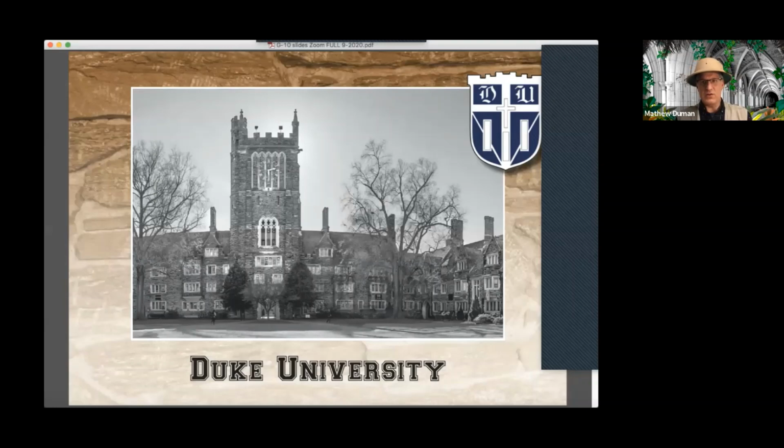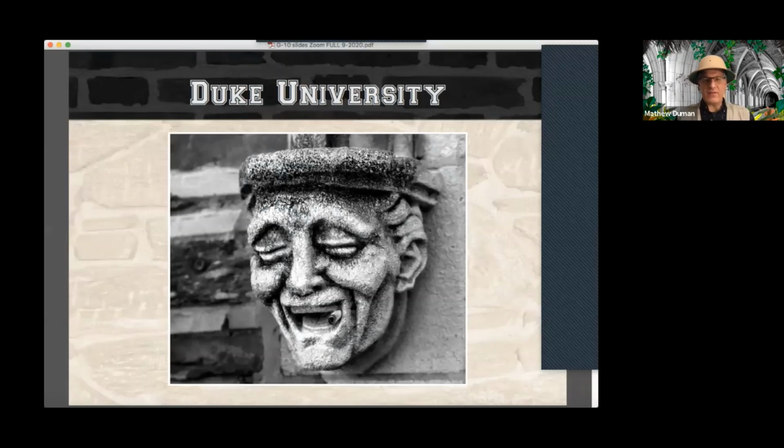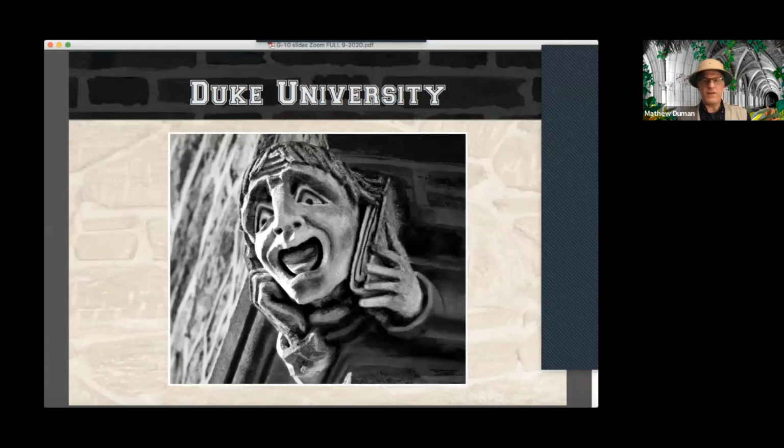The cigarette in this laughing grotesque's mouth is not part of the sculpture, but that is how I found it. Because the Duke family built much of its fortune from the tobacco trade, I thought it was appropriate, so I left it in. On the rear of Duke's original medical school building, you can find this horrified student.